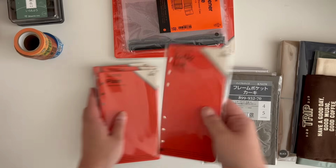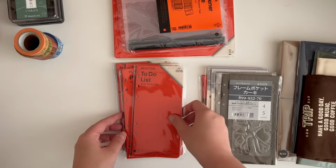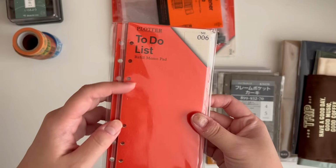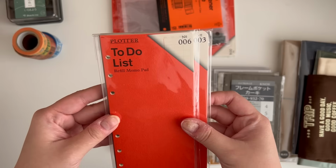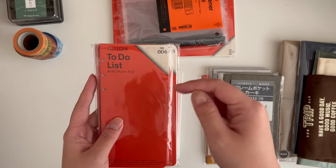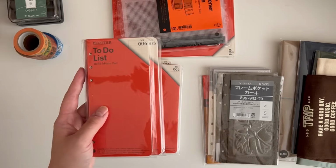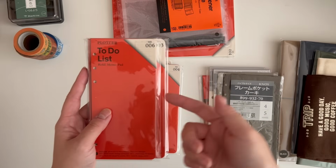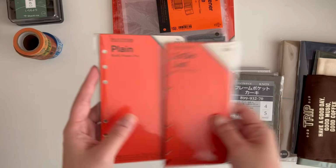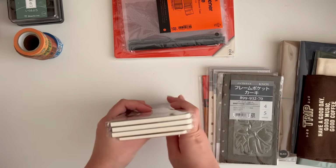And then I also got a slim to-do list. So this is the narrow, but I just realized the holes are a lot smaller on a narrow. That's very interesting. But this one it's meant to sit in the middle because to-do list, I think how I'm envisioning it is on the weeklies and stuff, it'll just sit in the middle. So it's nice to have kind of like a Dutch door-ish kind of feel where it can be in the middle. So that's why I got a thinner one for that.